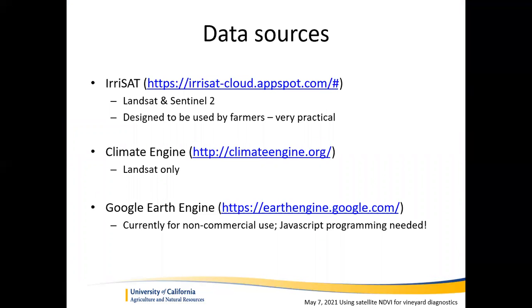So where do we get this data? Well, the primary tool that I would recommend that you use is a website called Irisat. This website has both Landsat and the Sentinel-2 data. And the really neat thing is that this website was designed to be used by farmers. It's an extremely practical website. It allows you to create an account, and then you can store all of the information. For example, the fields that you are following, the fields that you have outlined, and it's all retained within the system in your account. So it really makes it easy to track and follow fields over time. So I highly recommend that that's the first one that you use.